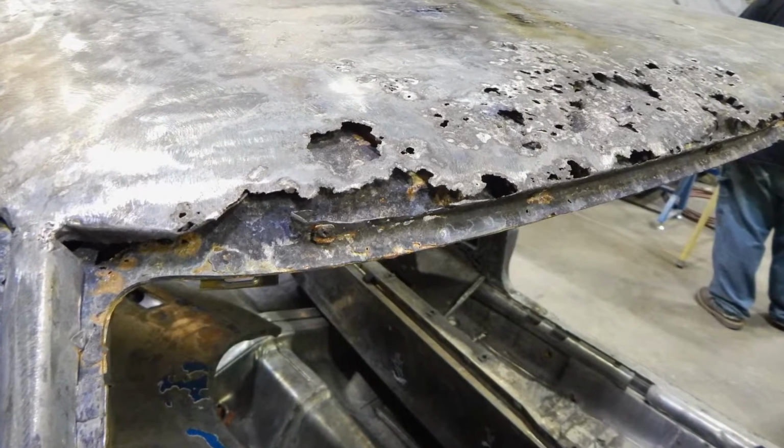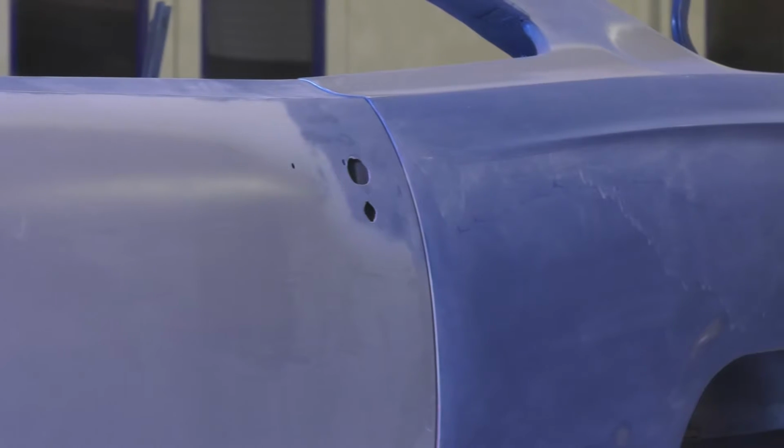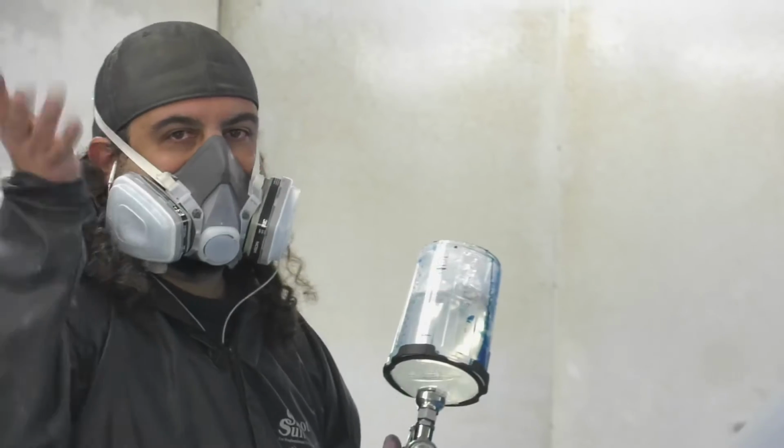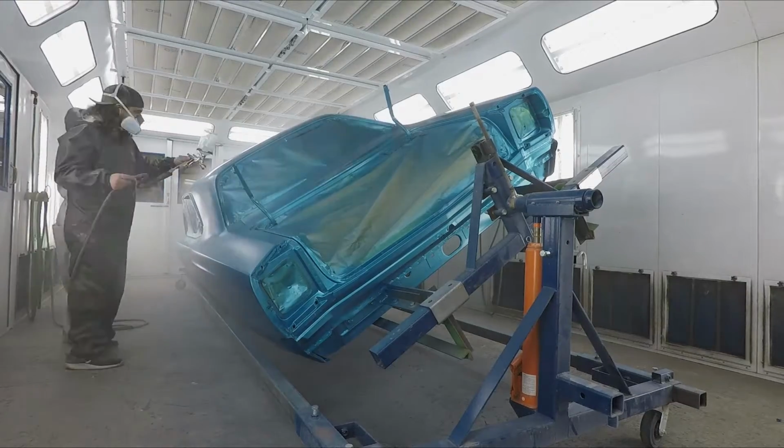The point is that there was a lot of metal that needed to be replaced on this car. I think we even had to do the trunk lid. So when it came time to build it, we had to replace everything. When you have to replace everything, you got to paint everything too. You know, when the quarters are off, it's doing the sound deadener from front to back and then painting it from front to back.